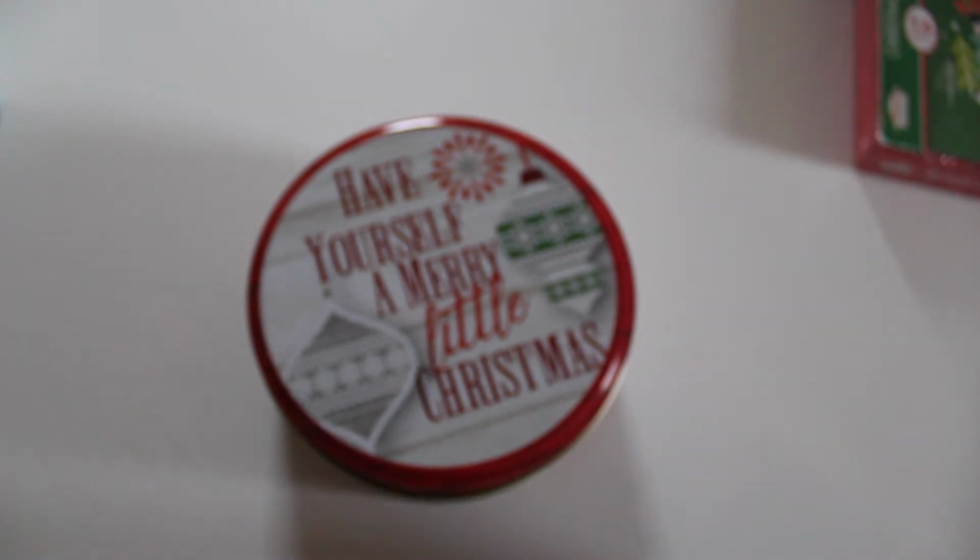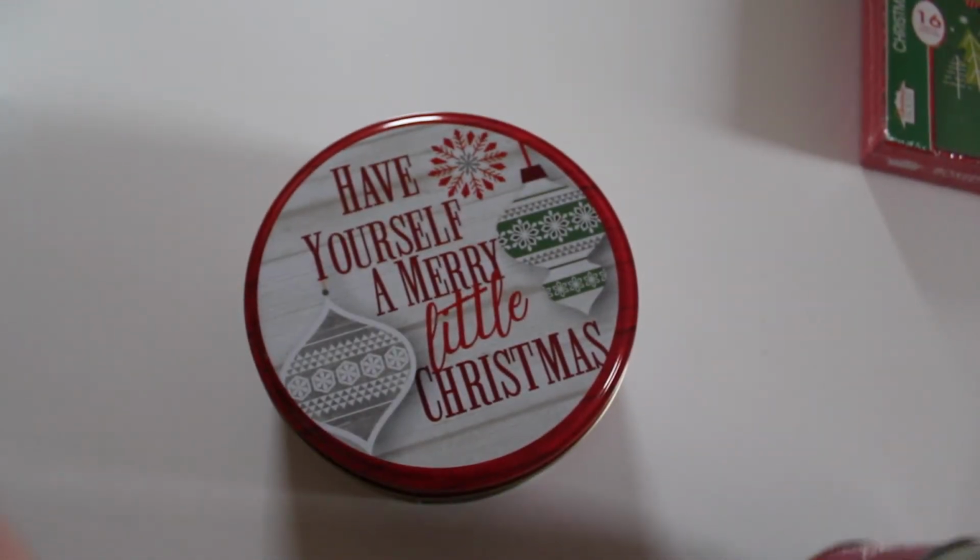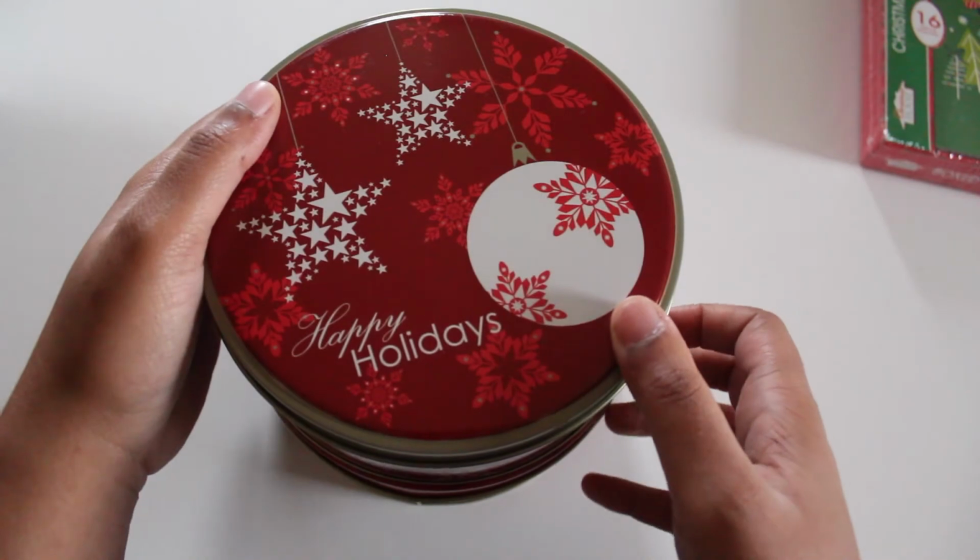And then I got this set of cards. It just says Jingle Bells with Santa. Hey, Santa's so cute. All right, moving along. I also got two tins from that location. This one says, have yourself a merry little Christmas, and this one says, happy holidays. These are great for cookies and whatnot.